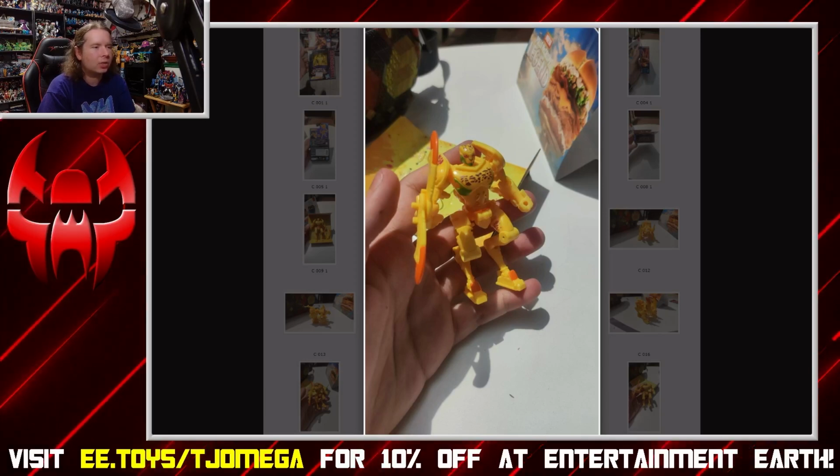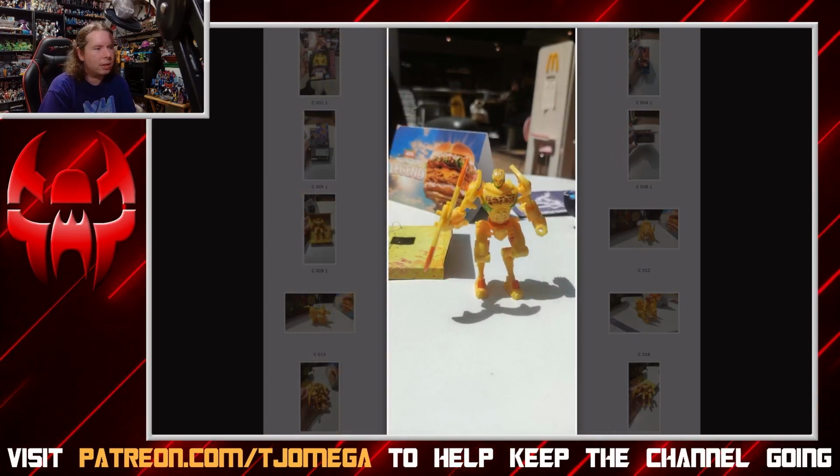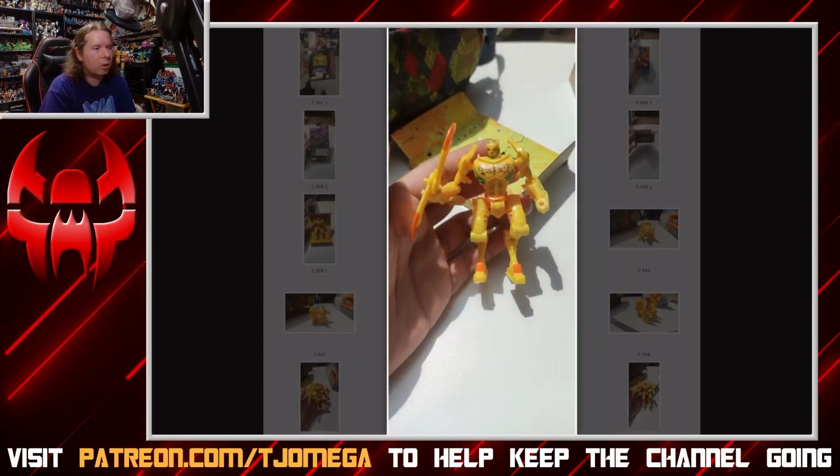I don't think this is transformed correctly because the hollow gaps are on the outside of the feet in this shot, and so is the striping. The striping's on the inside of the thigh instead of the outside. Striping, dotting, polka dot, whatever. Can you tell I am not awake today? So, it actually is, for a Core Class Cheetor, it looks really, really good. I'm surprised at how good it looks.